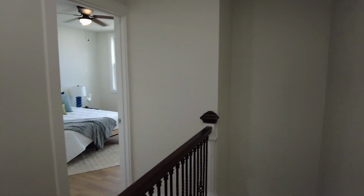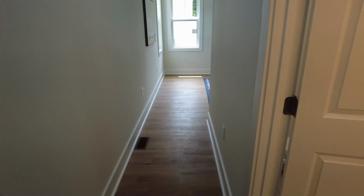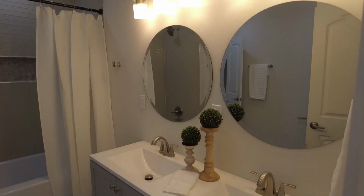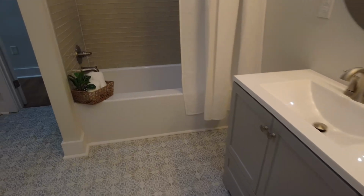So we are going to go all the way back and then work our way towards the street. Of course, we have a door here and then another door here to the right. This is actually a Jack and Jill bathroom. And I've never really seen a Jack and Jill done like this. And you'll of course see here momentarily what I mean.